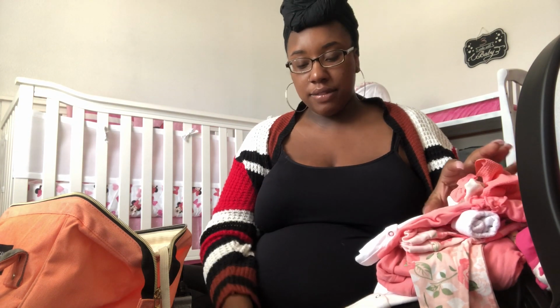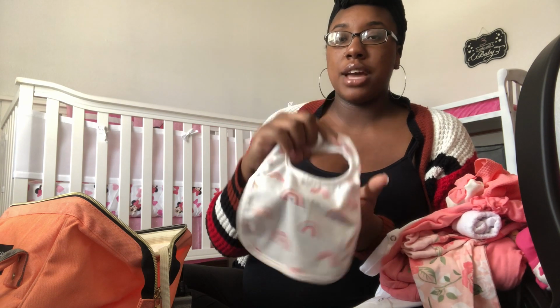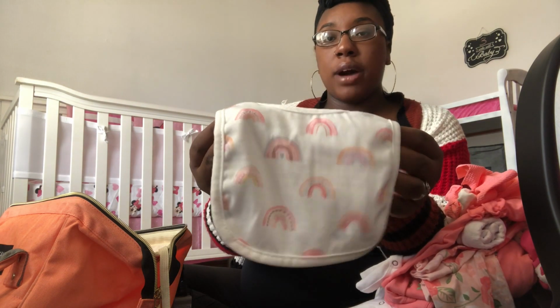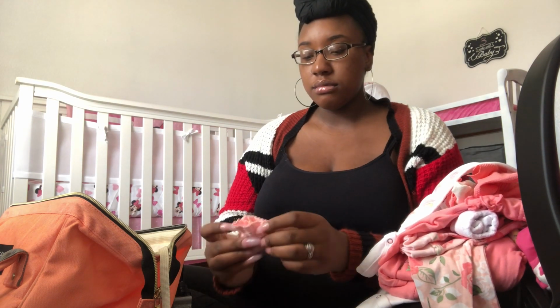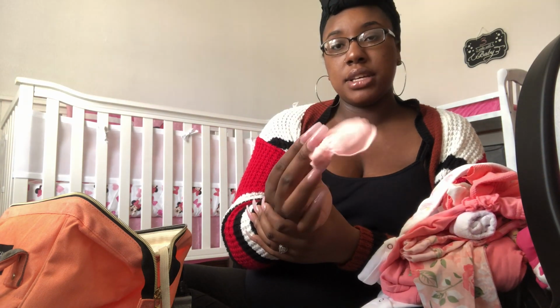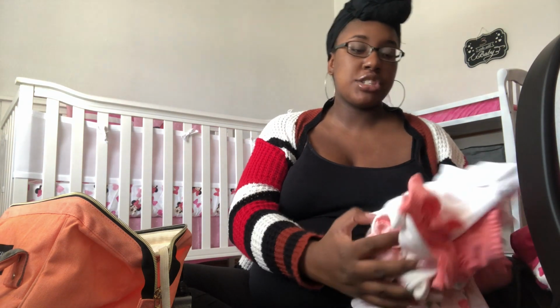And then just for the heck of it, I did go ahead and throw in the bib that goes with that outfit. But I don't know if she's gonna wear it or not. It's just white with rainbows on it. And then I'm just gonna go ahead and throw in another set of these pink mittens, just in case.